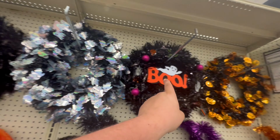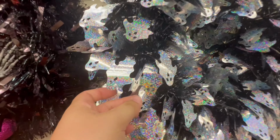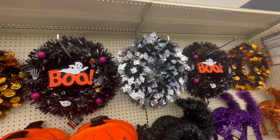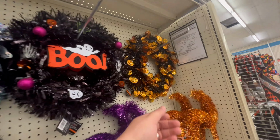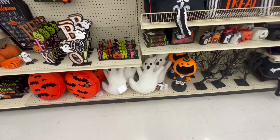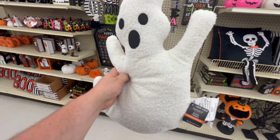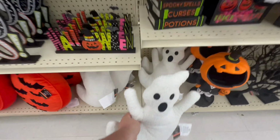And I like these. I've seen these at other stores. I think I saw this at the dollar store. Look at the ghosts. I love that shiny tinsel that they use for these. They even can have it on these jack-o'-lanterns. There's some more pillows. I love the ghost. Look at this ghost. $30 for the ghost. A little pricey, but worth it. Man, I would love to have about 6 of those on my couch.